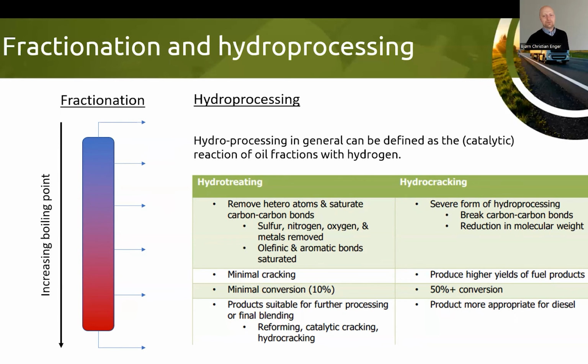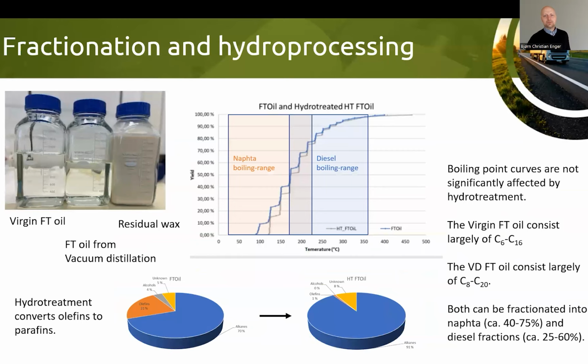In the Pulp&Fuel project, we studied 3 parts of the synthetic product. First, there is the virgin Fischer-Tropsch oil, which is extracted from the syncrude in a cold knockout drum. Secondly, there's a Fischer-Tropsch oil fraction, which we obtain by vacuum distillation of the syncrude from the hot discharge drum. And finally, there is the residual wax.